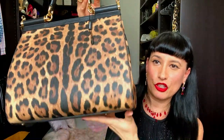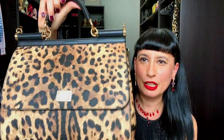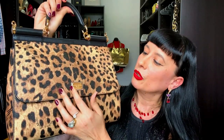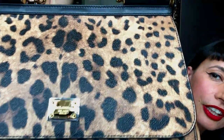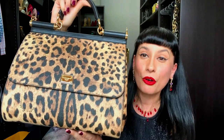Look at that. I'm just going to show you the bottom as well. It's animal print. I love this part here on the top. I'm just going to show you like this. And the little handle and this golden logo here. It still has a plastic, but I'm going to take it out for you guys to see it better. Don't know if you can see it very well. How gorgeous is this bag, guys? How gorgeous.